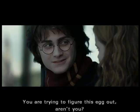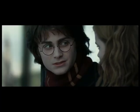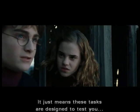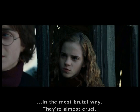You are trying to figure this egg out, aren't you? What's that supposed to mean? Just means these tasks are designed to test you. In the most brutal way, they're almost cruel.